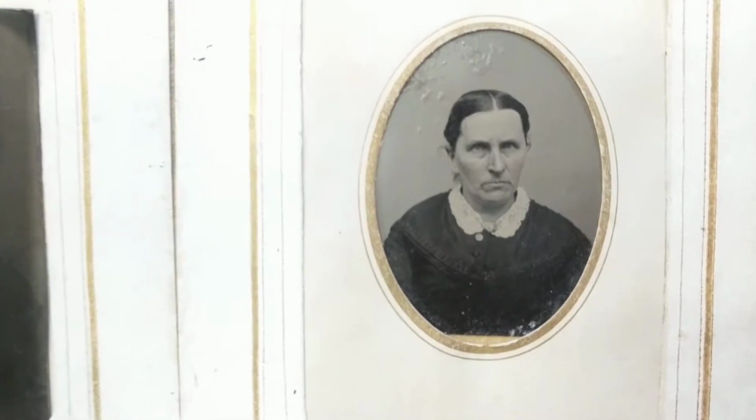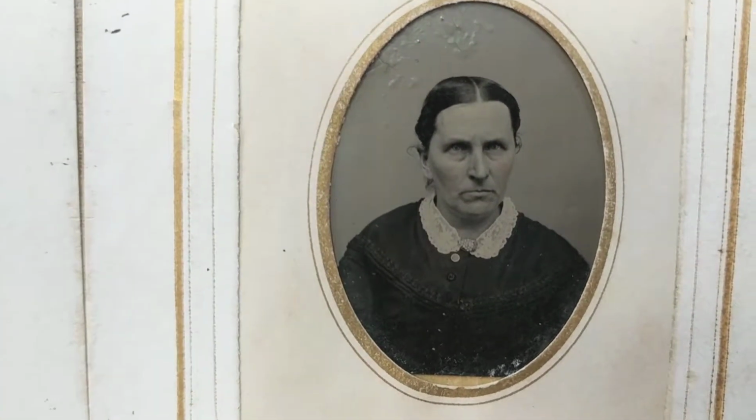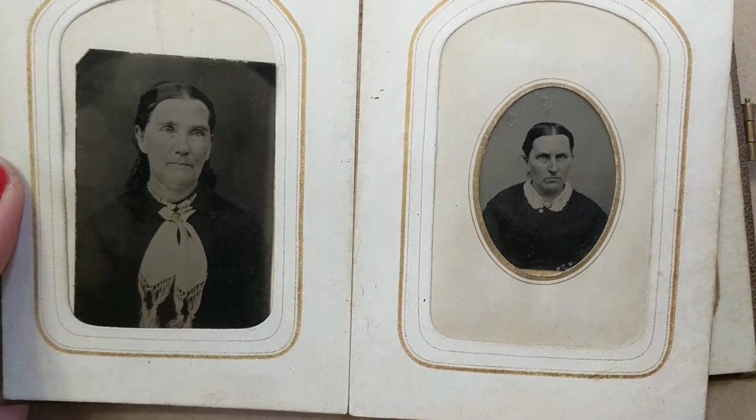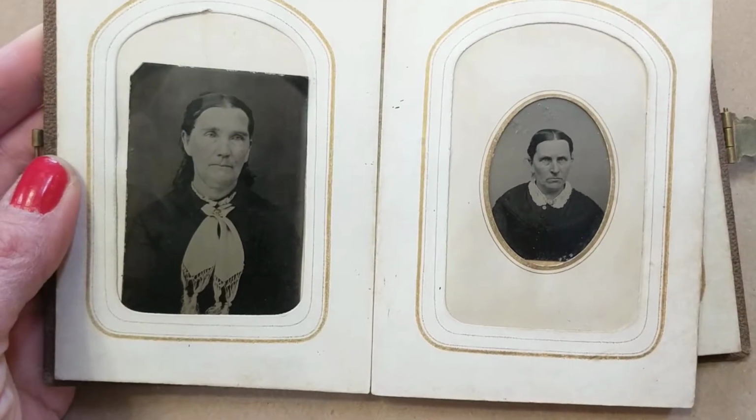Here's the other one. This looks like a stern-looking, angry woman. She was probably upset because it took like 10 minutes for the shutter to go off. Unfortunately, early photographs, it was the equivalent to going to the dentist and getting a root canal. Everybody hated to sit still for that long of a time, especially children. Children had it the worst.